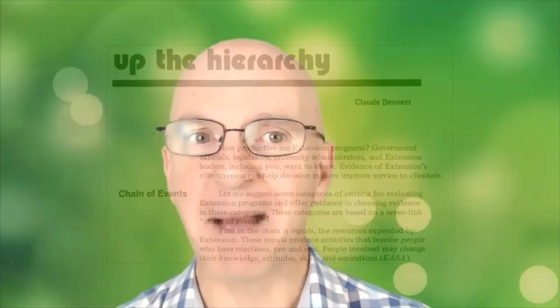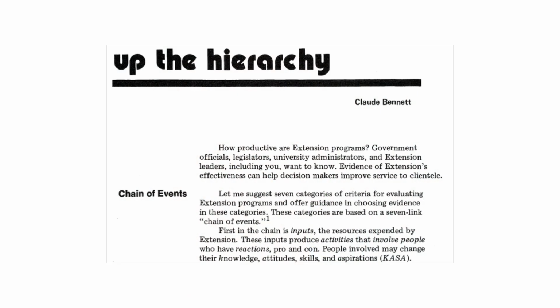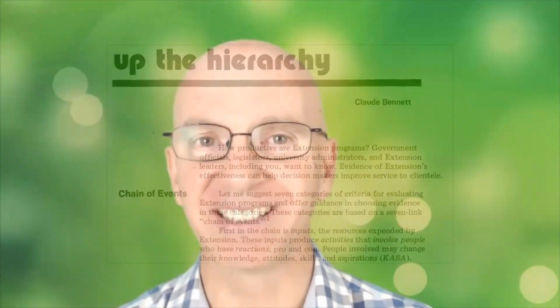That's so true, Denise. The fourth paper is one that takes us to evaluation of extension. This is Claude Bennett's Up the Hierarchy article published in the Journal of Extension back in 1975. This is the article where he outlined the 7 categories of criteria for evaluating extension programs based on what he called a 7-link chain of events. He points out that when you're thinking about evaluation of an extension activity, the higher up the steps you can gather evidence, the stronger the evidence of impact.